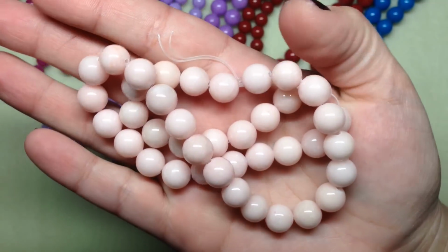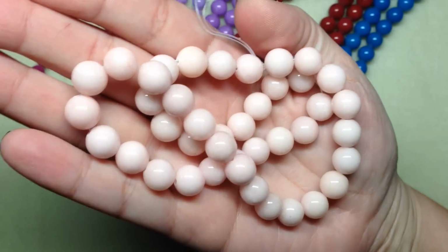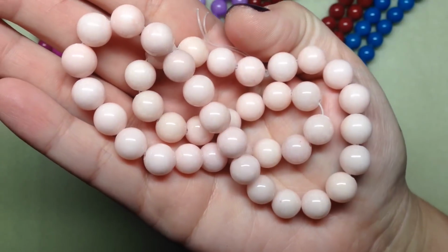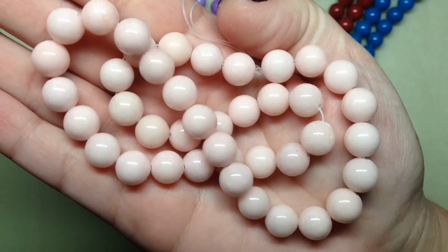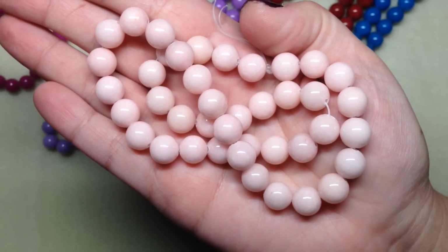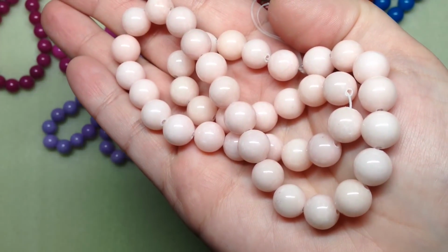This is called Pale Pink, and it is very pale pink. It is very pretty. It is probably just a slightly bit more pink in person than what is showing up on my camera. It's looking a little bit more white on camera, but it is definitely a little bit more of a pink. That might be a little bit better of an angle to show you the color.